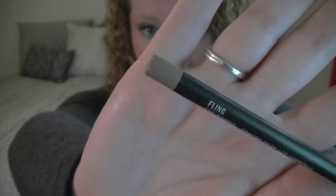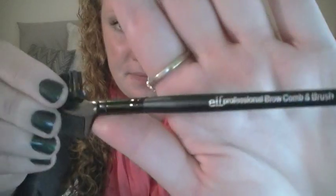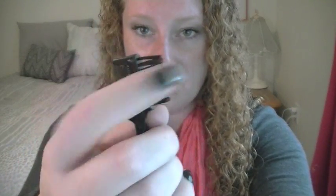It's just a very dirty blonde kind of color, and to groom my brows I've been using the e.l.f. Professional Brow Comb and Brush. This was super cheap, and it has the combs right here, and I use this side to groom my brows and everything, and then this side I can use to do my eyelashes or whatever. But I've really been liking that combination. Like I said, I'm still working on it. I don't want my brows to be so overpowering and dark, but I want them to be, you know, visible. So that's what I've been working on a lot lately.